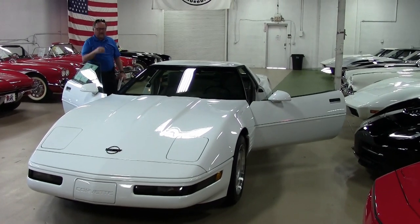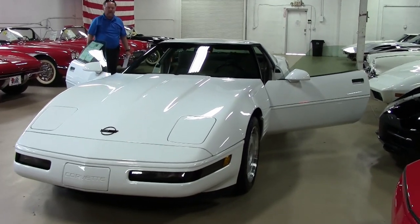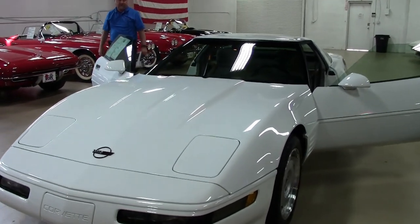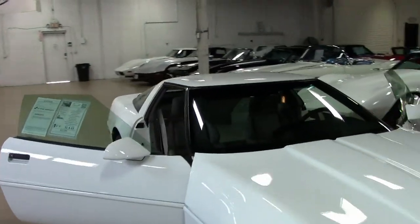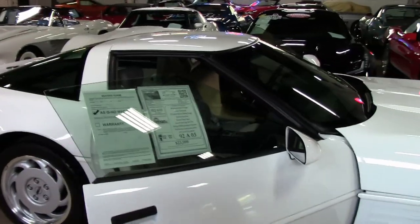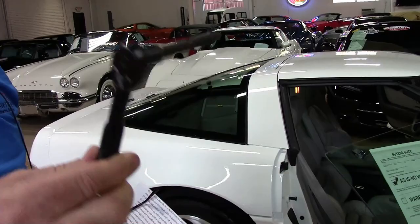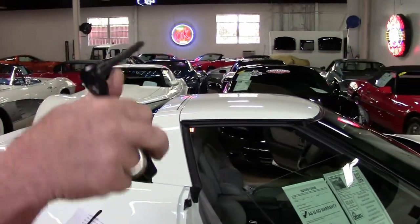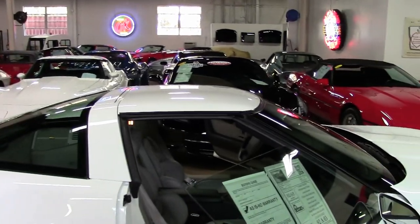Hey, this is Jan, and now we're at the back of our storage showroom, and I want to show you the interior of this '92 C4 with only 3,300 miles on it. The first thing I want to show you, but I'm not going to show you how it operates, is this tool. That is what we use to open the top. The top locks in the front, and then we can take it off and store it in the back.